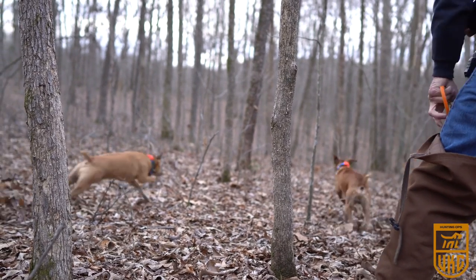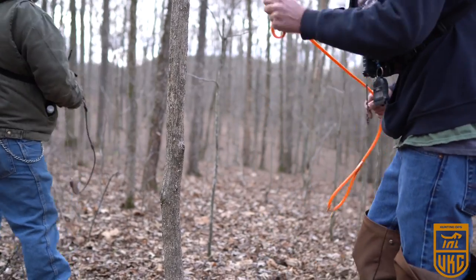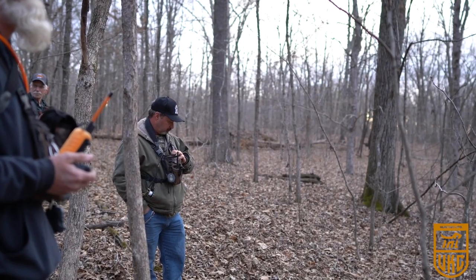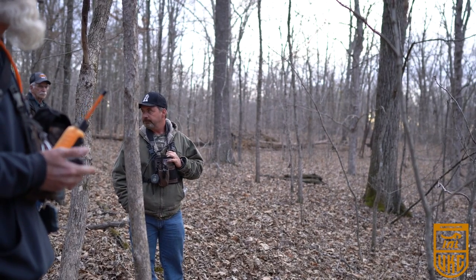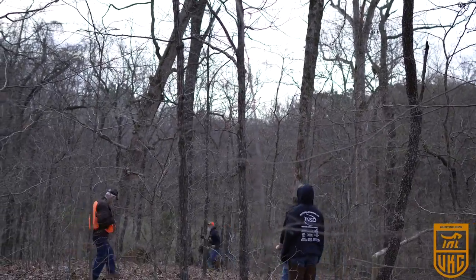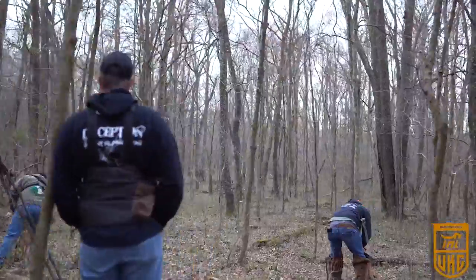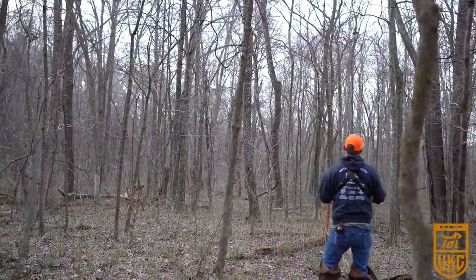Yep, cut him. Good luck, Ken. Time's running. Bo treed. I'm on. Both dogs are treed in. I've got the squirrel. So we just made the first tree. We had squirrel timber when we got in. We got Bo for 100 right now, Pig for 50.